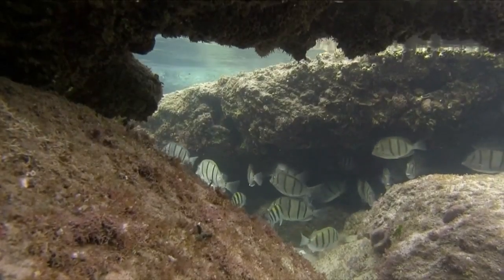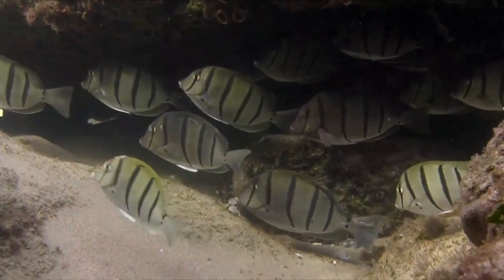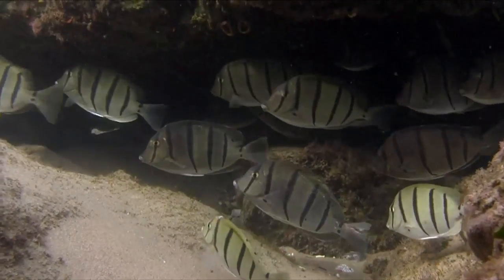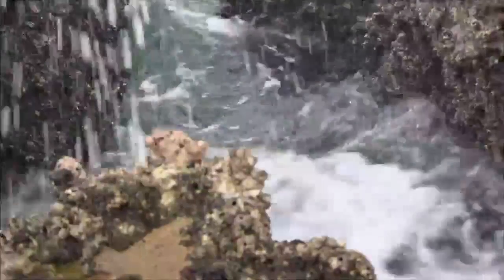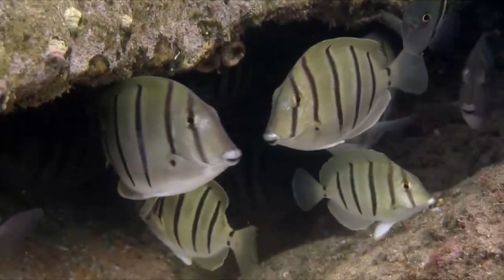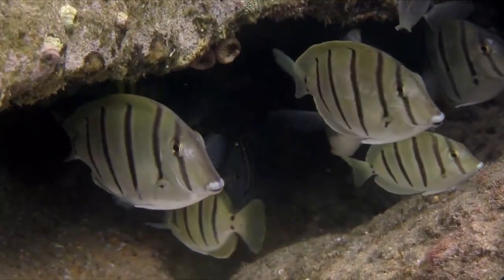Large schools of fish wait for the turn of the tides under the cover of rocky ledges. Soon, this shore is refreshed. The oysters have plenty of microscopic food brought by the fast-moving water, and fish will search for tasty pickings.